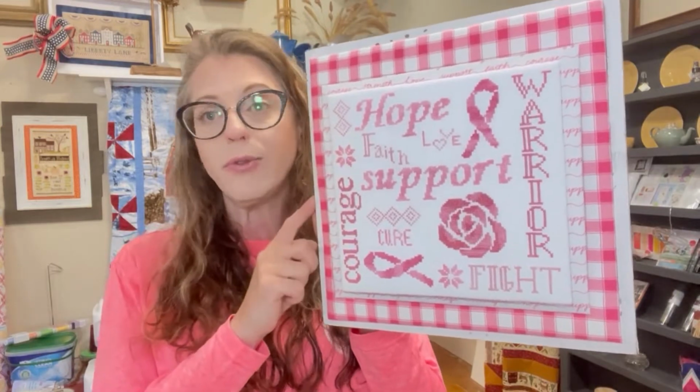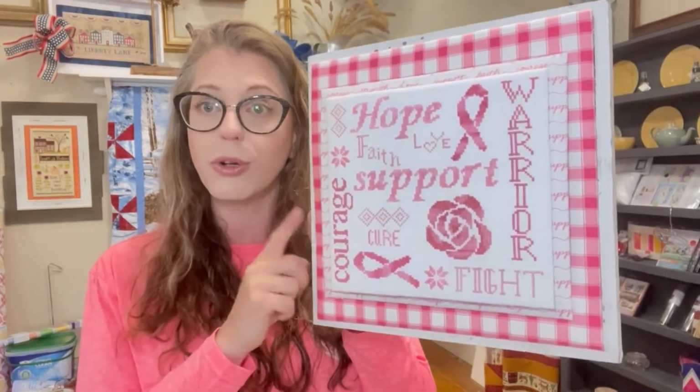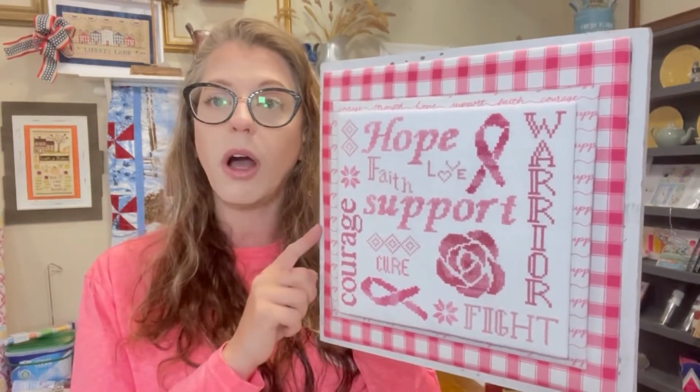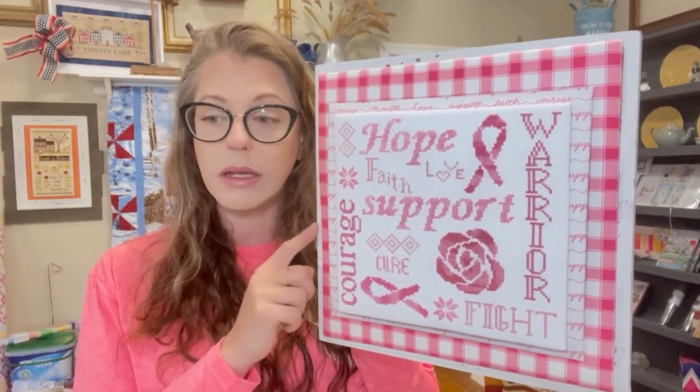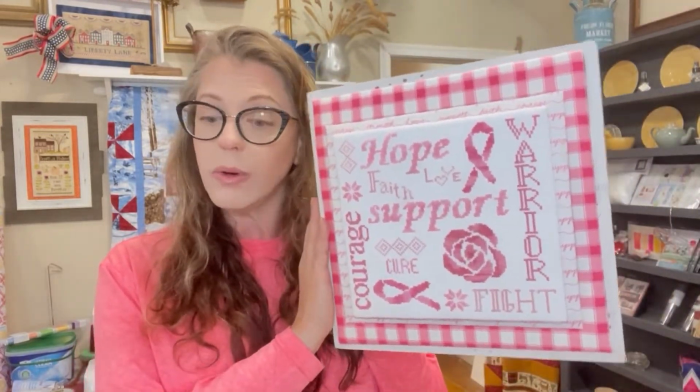The chart itself will be available at Hoffman. So if you want to order the chart and want to support your local needlework shop, call your shop, tell them to order this from Hoffman next week. So I'm waiting for the print shop lady to bring these over to me right now.